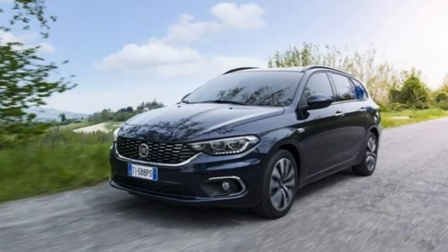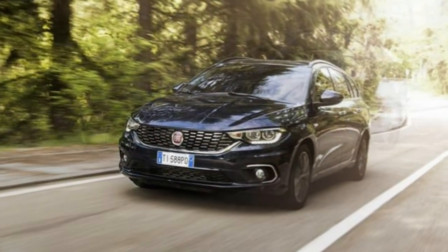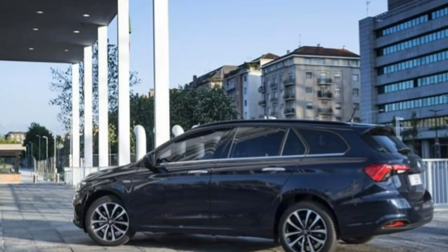Aircon, DAB and Bluetooth standard across the range. Easy to understand tri-level model range. Easy, Easy Plus and Lounge specs. You can have your Fiat Tipo station wagon in 3 trims called Easy, Easy Plus and Lounge.